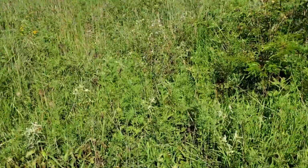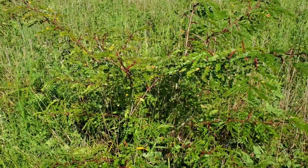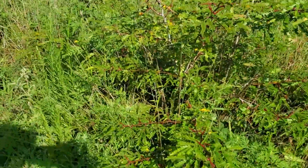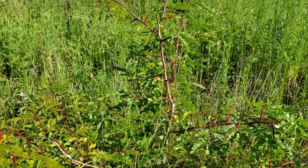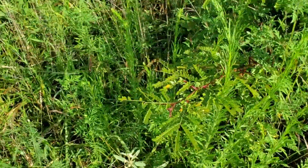Of course, here's the honey locust. I used to kill those, and now we coppice them. We'll leave some for shade trees. This one here has been coppiced, and the cattle will come along and harvest those leaves, and the sheep will just devour that. They will eat every leaf off of that honey locust. So it's mining nutrients deep within the soil profile.